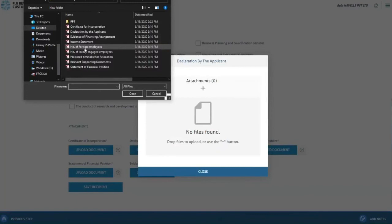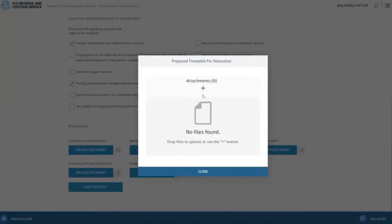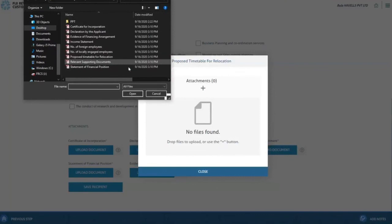This uploads. You may find some glitches. It is advised you have these documents conveniently available to you while uploading, on the desktop or any other folders where they will be easily available. Moving on, the other information which is mandatory, we are uploading to see that all the required documents are uploaded successfully.